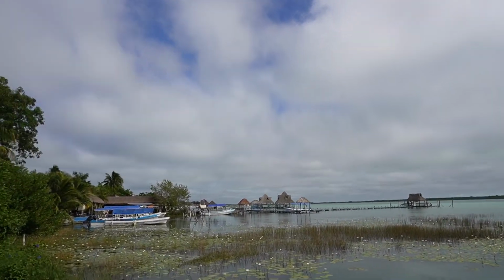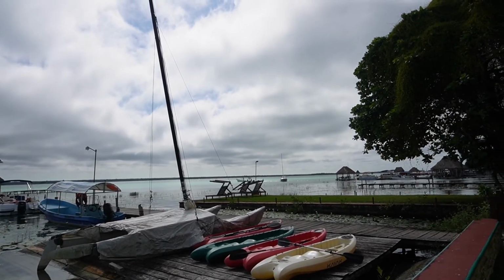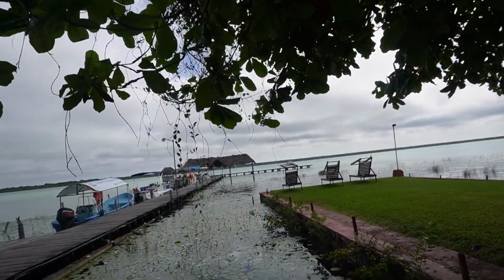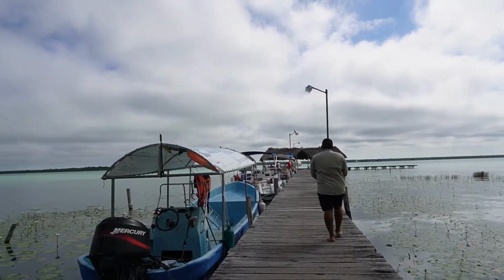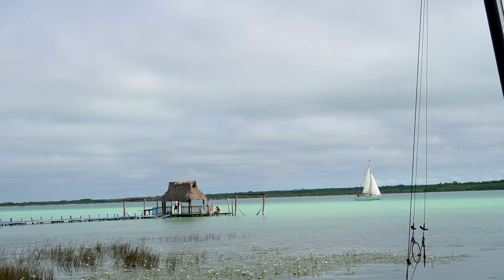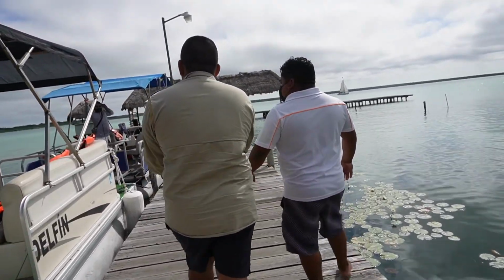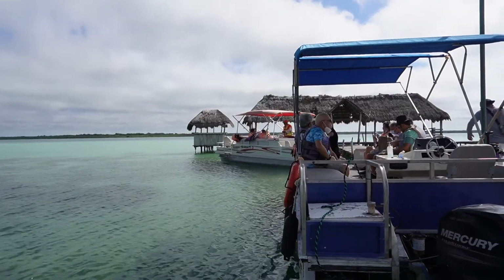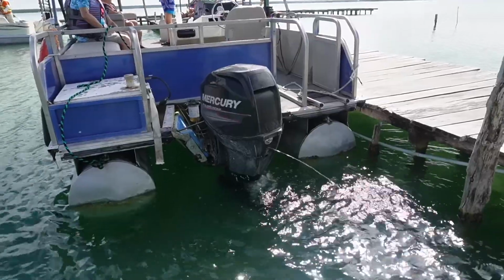Wow, this is so pretty. This is a protected area, he was saying, because of the jaguars. This would be a cool place to come on your own. I don't know how you get here, but it is certainly beautiful and serene here. The dock's a little shaky. We're going on to this boat and a tour of the lagoon itself. So we're ready to go here.